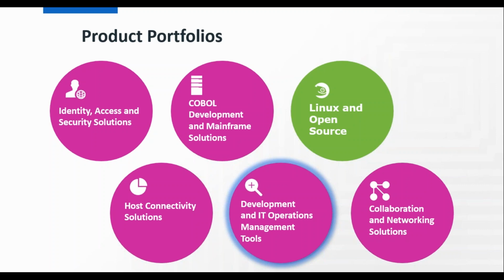Host connectivity solutions, as I mentioned, is about connecting laptops and mobile devices to mainframe-based applications, the green screens, as we call it, and to present it in a modern manner onto your desktop or your mobile device. In the development IT operations management toolset, we've got monitoring solutions, we've got our workload management solutions, migration, protect, etc. And then collaboration networking solutions is where what used to be known as GroupWise or Novell GroupWise sits. It's still a very active product, very competitive to Exchange, and continuously still being developed to be relevant and current in the market space.